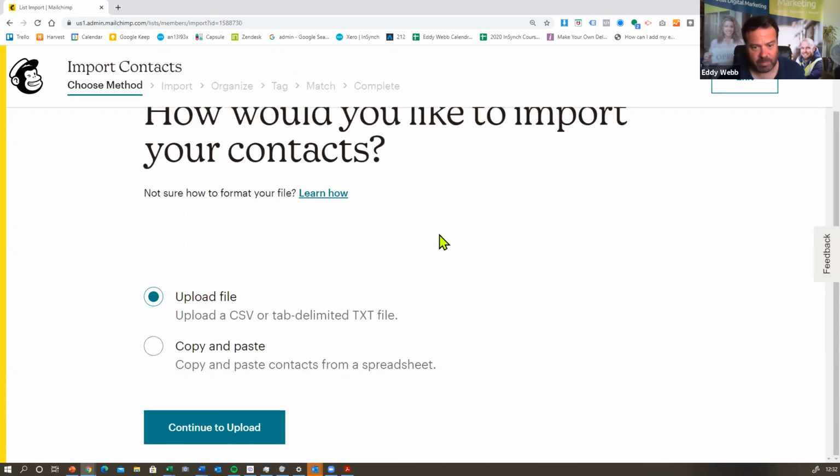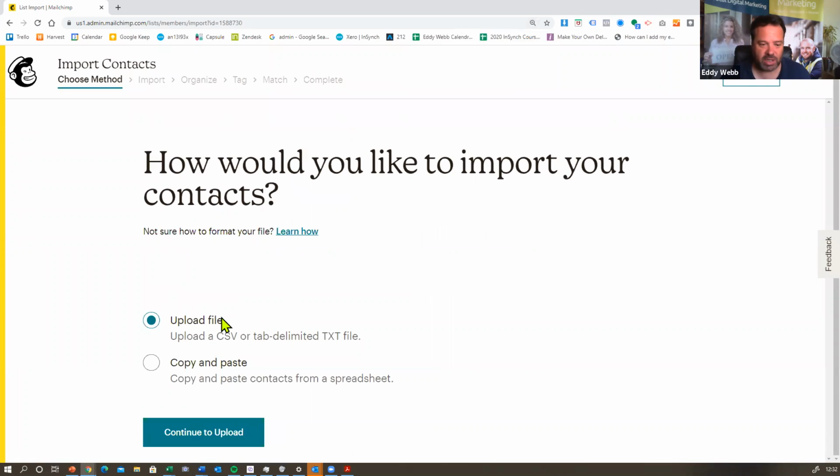Now, it says here, and you might be tempted, I don't know how technically minded any of you are, but if you've come across CSV before, comma separated values, lots of different packages, accounting packages, Outlook and whatever, will give you email addresses in the format called CSV. And you might think, oh yeah, I've got a CSV file with all my email addresses in, I'll upload that. I'm going to say to you, don't do that. There's no need to do that. You may as well just copy and paste it. It's so much easier.